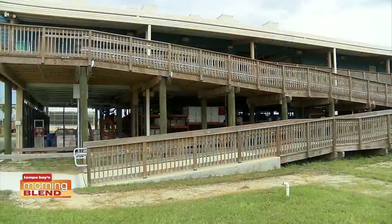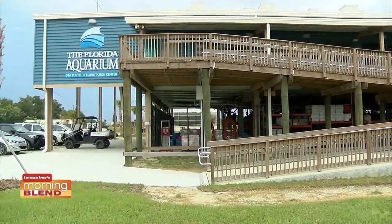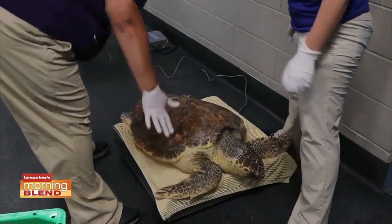So yeah, let's explain this facility. Maybe you've seen in the headlines too that it actually just opened this year, so it's definitely been an exciting time for Florida Aquarium, right? It really is. So we're standing in the hospital room of the new Sea Turtle Rehabilitation Center. We just opened this building end of January, and so since early February we've been bringing in turtles, rehabilitating them, and then getting them back out.